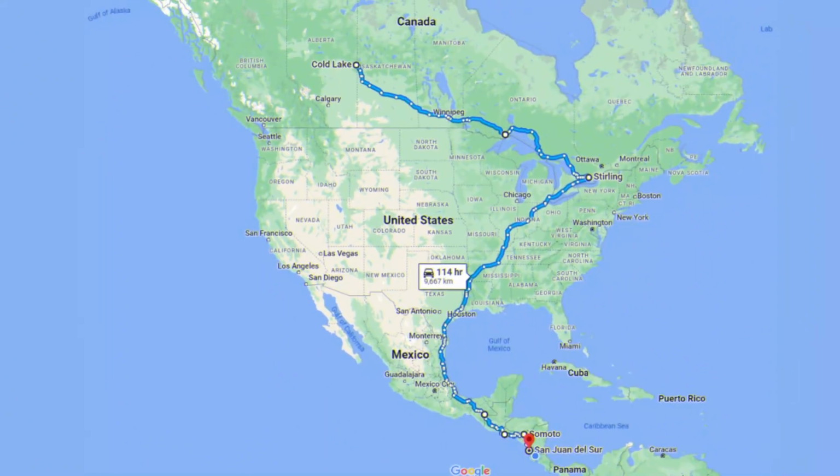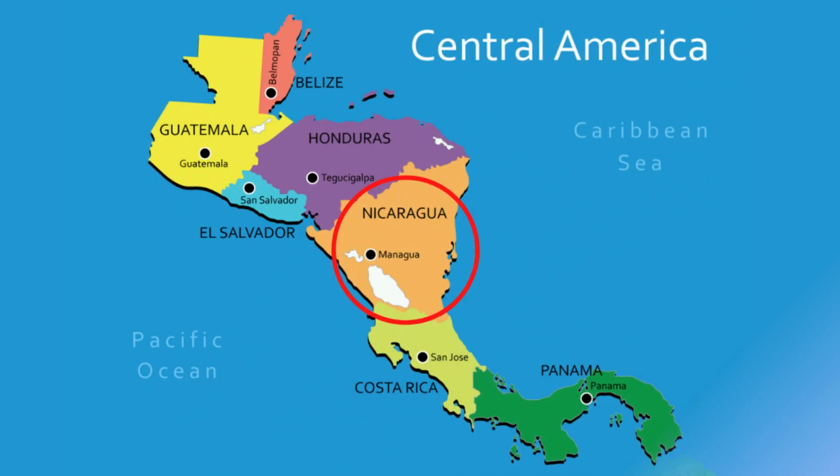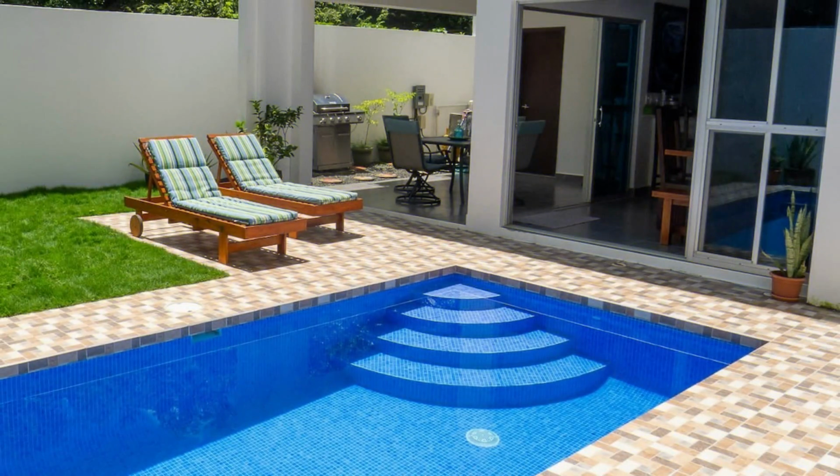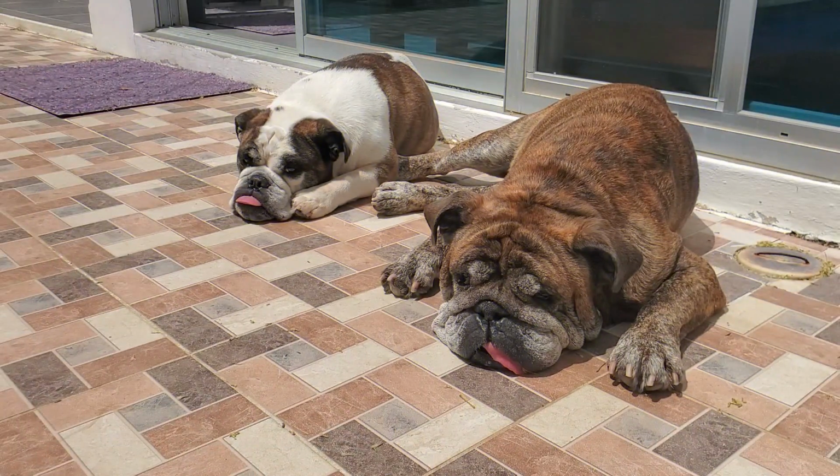Hi, we're Chris and Tova from Chris and Tova's Amazing Adventures, and we recently drove all the way from Canada to San Juan del Sur, Nicaragua, where our new home is. We spent 1 month traveling south with our 2 bulldogs, Tigger and Penelope, and our rooftop tent.